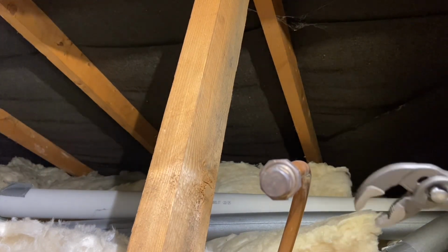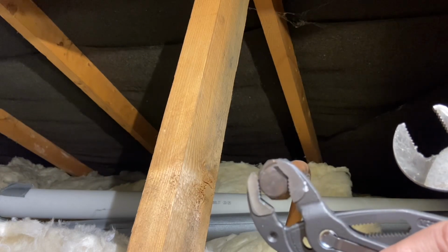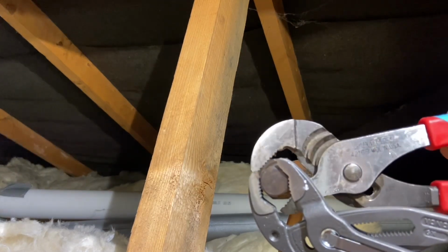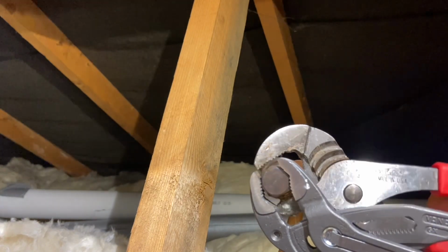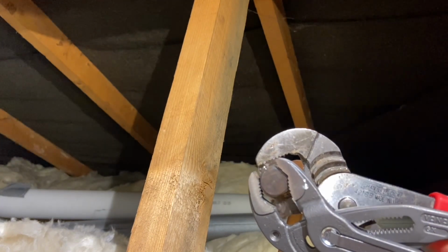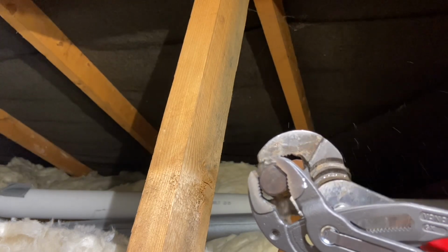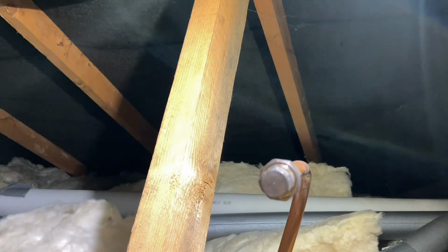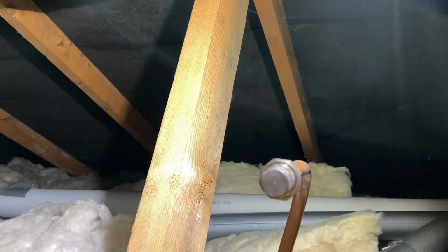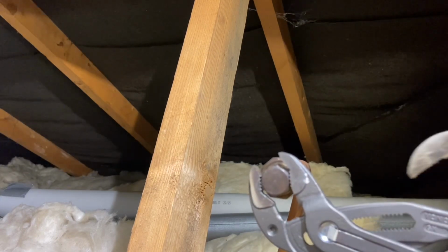So let's grab that. There we go. I took a bottle trap off, a newish one. Yeah. Is it worth swapping that and putting one back on there?